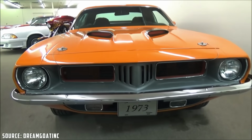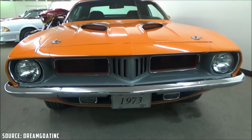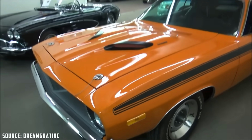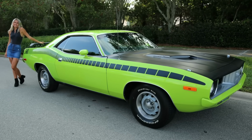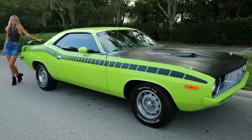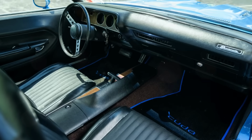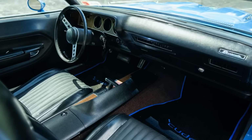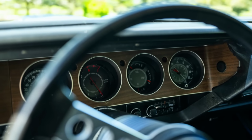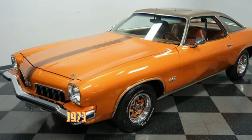The '73 Cuda kept the muscle car swagger intact with its iconic, shark-like front end, bold graphics, and optional billboard stripe package that screamed, "Yes, I am loud and proud, even if I'm not the fastest thing around." Inside, the Cuda still rocked bucket seats and a rally-style instrument cluster, keeping things sporty even as the performance was getting more polite.